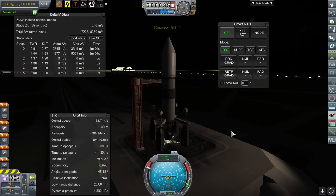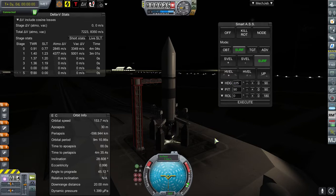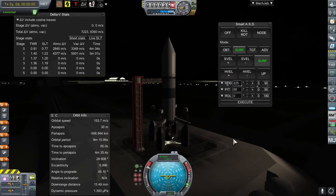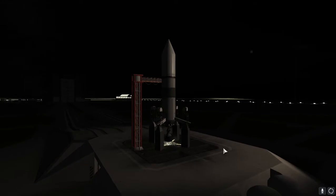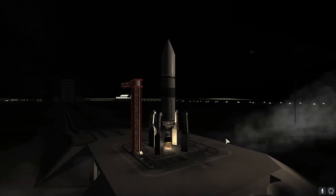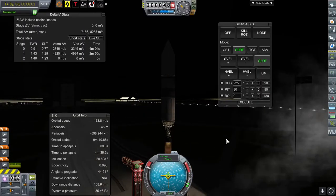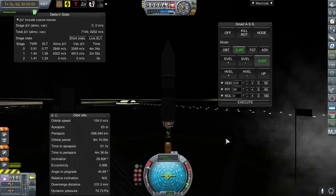We are going to take the same launch profile as before with the 225 heading. There we go. I don't have any cameras on this one. I'm sorry. But we're launching in 5, 4, 3, 2, 1. Oh, I forgot I set that up. Wow. I need to work on my staging. I forgot I set all of that up. So, oh well.